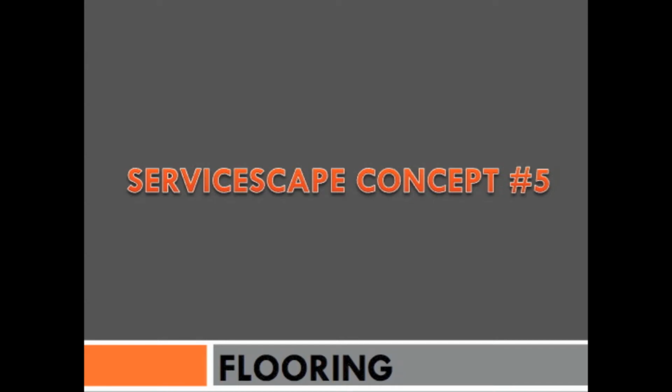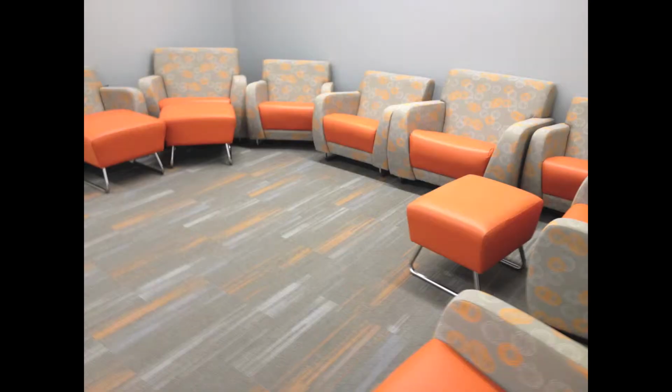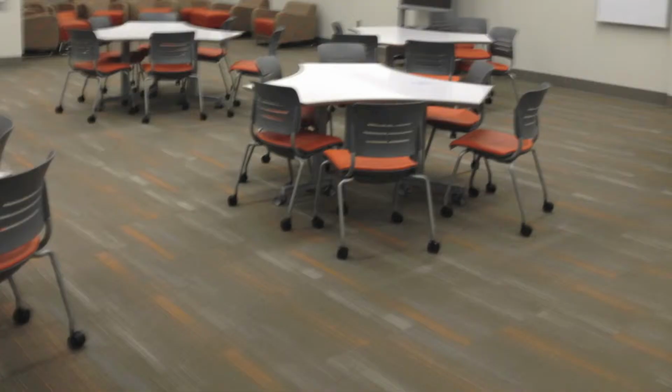Our last Servicescape concept is flooring. Flooring is important because it is an element that people interact with on a daily basis. It is also important that in a classroom setting, you want to have flooring that helps absorb sound to reduce the noise level. This can affect students by allowing them to have more focus while people are moving around the room.